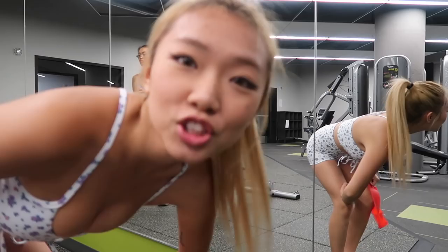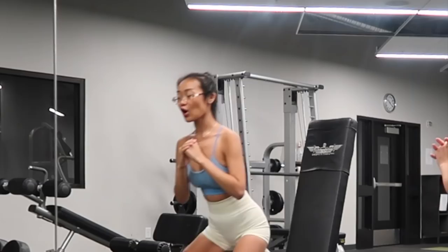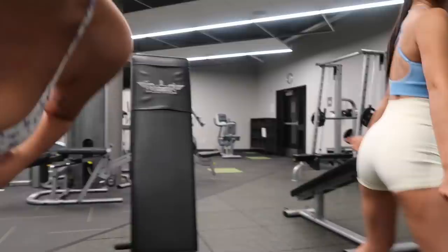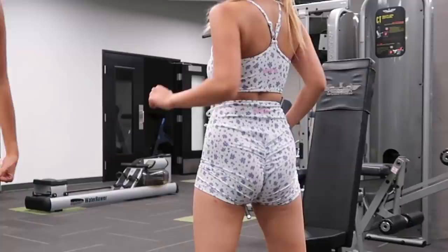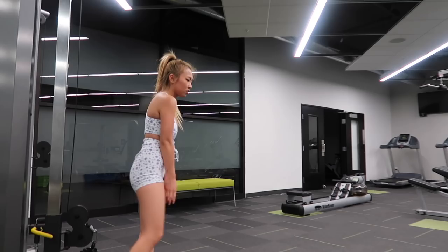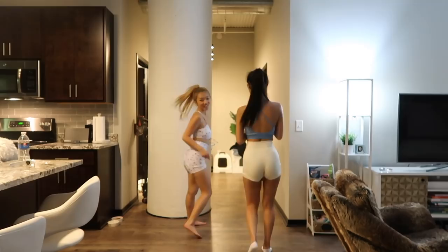Don't make fun of us. We're gonna do the walking side. Hey, Anna, take us to the gym. Fucking did it. This is the most workout we've done in so long. I'm just kidding. This is how people walk before they go to the gym. This is how you walk after.